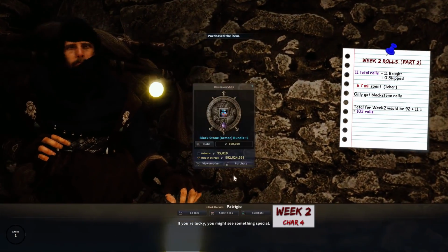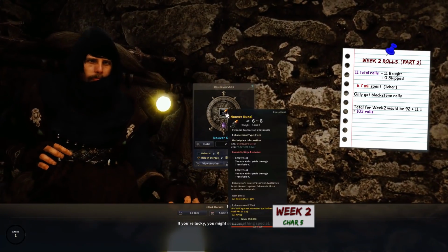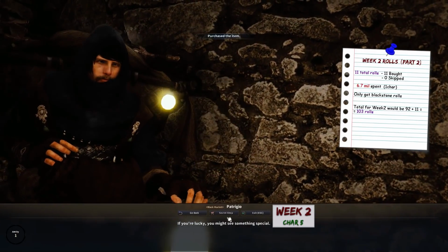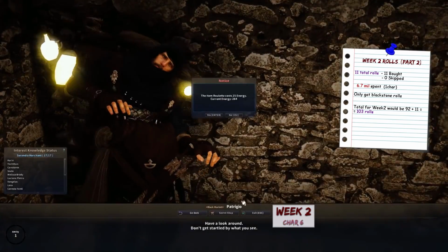There is also a third run, but it's not really that big. Basically, when my life skill character, my ranger, got its energy filled up to maximum, I did Night Vendor again with only 11 rolls. I only got blackstones out of it, so nothing special.